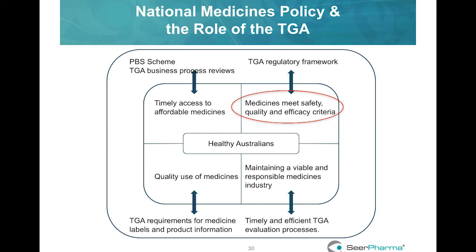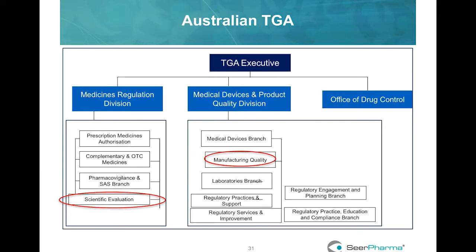The structure of the TGA essentially looks like this. I've highlighted the group responsible for scientific evaluation of new drugs and the group responsible for ensuring that they're manufactured correctly in accordance with all the rules and regulations. Again, make a note of where these 2 groups sit in the TGA, because I'm going to ask you a question about this shortly too. What I did have difficulty getting for today's talk was the makeup of the scientific evaluation committees. So I'm not sure what the numbers are like. I'm sure they're nothing like what we saw for the FDA.